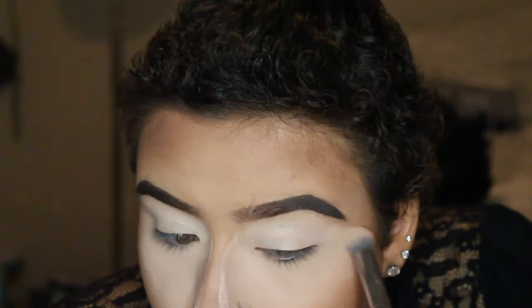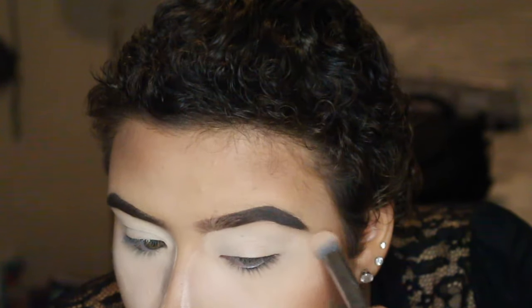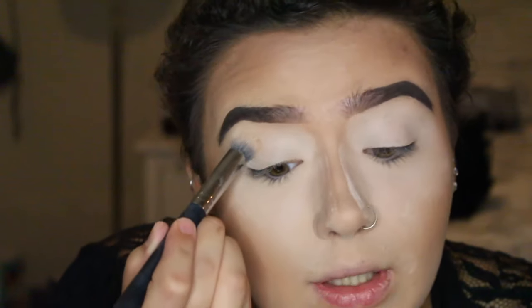I've been playing around and experimenting with my routine a lot lately, just because I've been getting kind of bored of using the same thing. So I've just been having a little fun, but nothing crazy. So here's the palette. I don't know which lipstick I'm going to wear today, but I'm going to put the lip balm on for now because my lips have been feeling so chapped lately. I've been moisturizing and doing steps A through D on my lips, and they're still so dry. So instead of using a normal lip balm, I figured I could try this one.